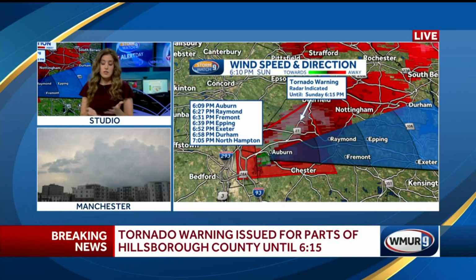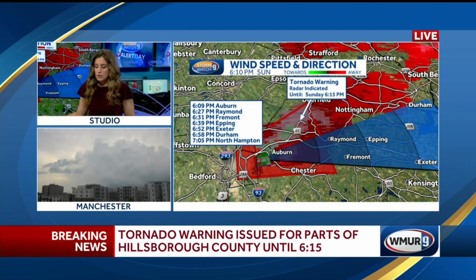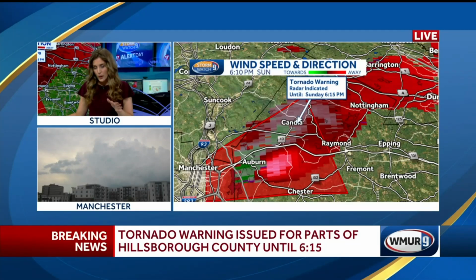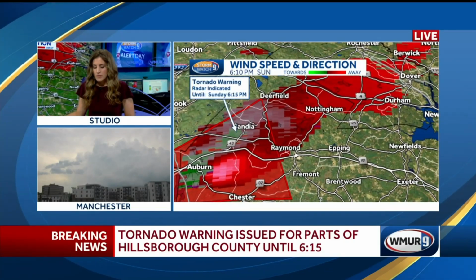You need to make sure you're paying attention and that you're able to get to a safe space as the storm heads your way. So if you are in Auburn, between Auburn, Raymond, Candia, Chester, you need to be indoors right now. If you know people in this area, make sure that they are indoors right now. This is continuing to move east.